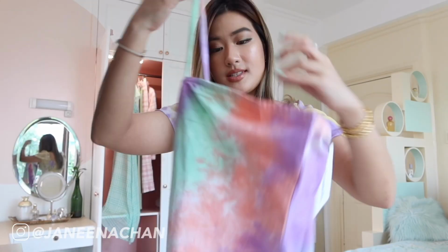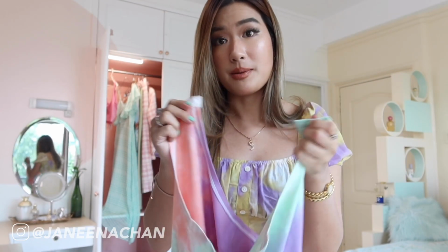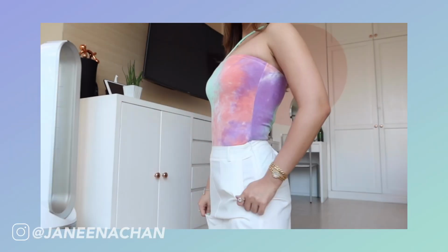Another one is this one. Similar bodysuit, this time with just one spaghetti strap. It looks a little asymmetrical. Oh, three buttons. So I think this is cute with jeans or shorts or maybe something neutral like whites.